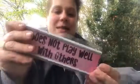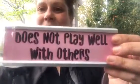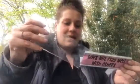But this one says, let me take the plastic off so you can see better. Pink with black letters, does not play well with others. And then it's got the stand on the back, just like that. They did have a girl boss one. And then they had, I'm kind of a big deal. And then they had, I'm not bossy, I am the boss. And those are the other ones that I did not get.